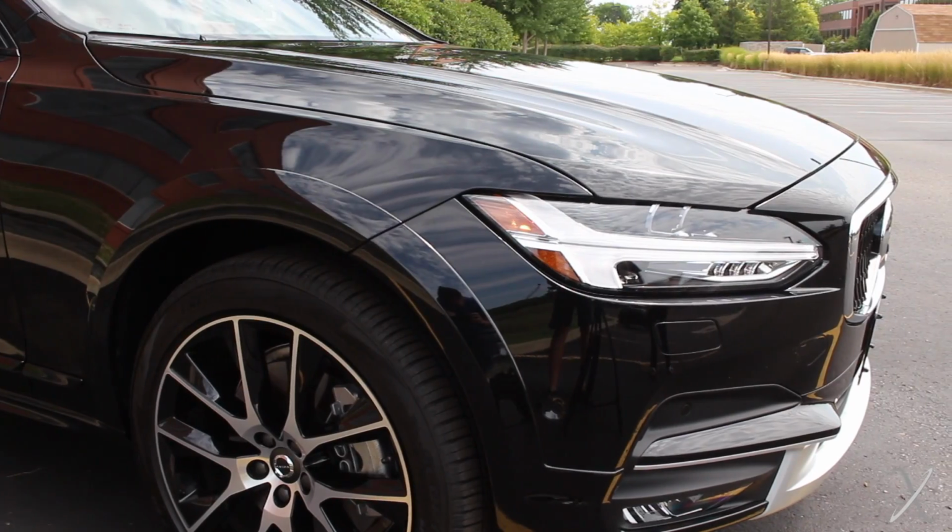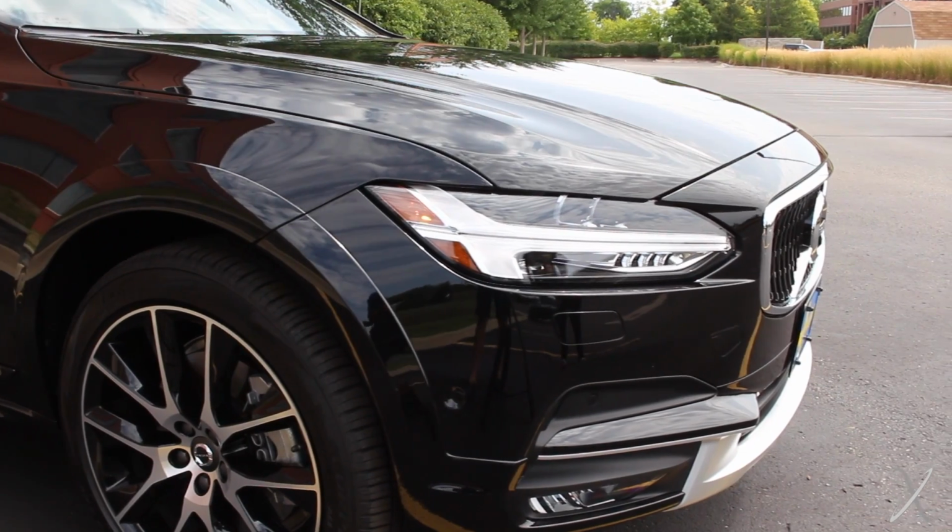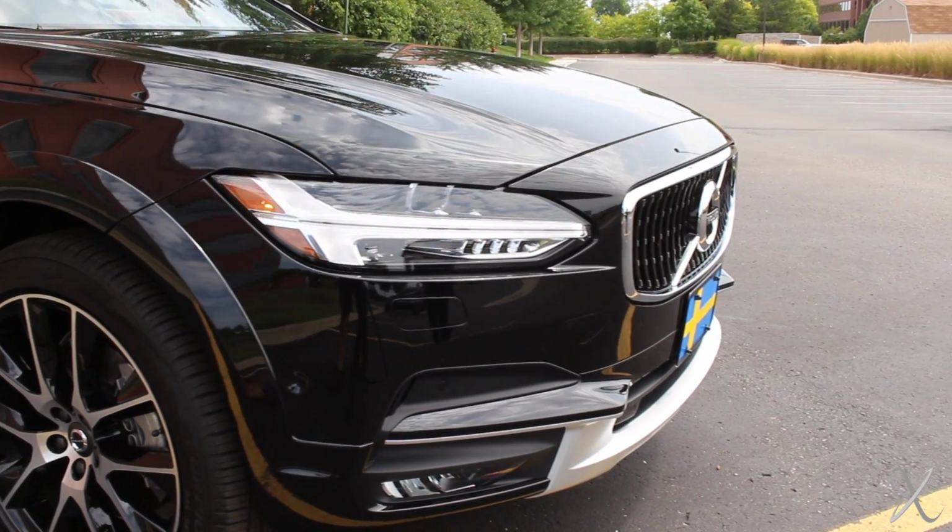So that's what it's like to own a V90 Cross Country. Modern Volvos are awesome, I'll be 100% honest. I am interested to hear how your ownership experience is going to be reliability wise, with the engine and stuff like that, because it is pretty complicated. I've heard of some having minor electronic issues, but that's what the warranty's for. Exactly.